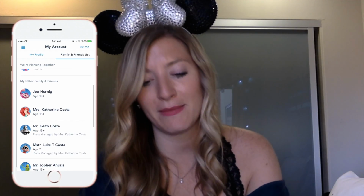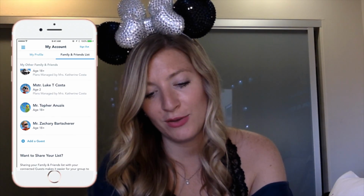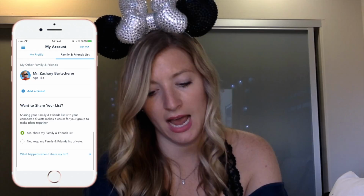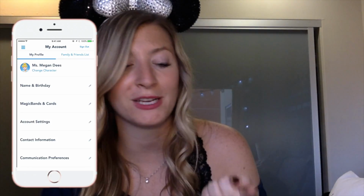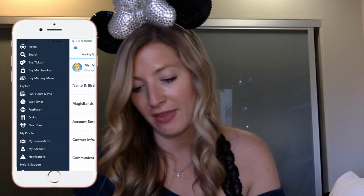And then my other family and friends would be Jose, Katie, Keith, Luke, Mr. Luke, that's cute, Topher and Zach. So those are all of my friends on this, and I can see anytime they go to the park, I can see their PhotoPass pictures they've taken and all that stuff. So that's kind of fun. But I think this app is really great.